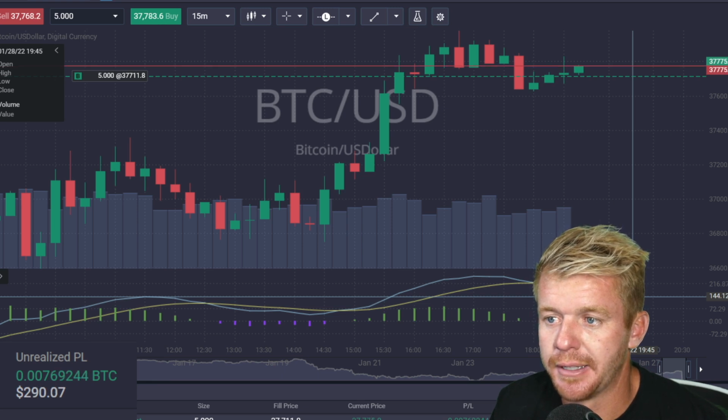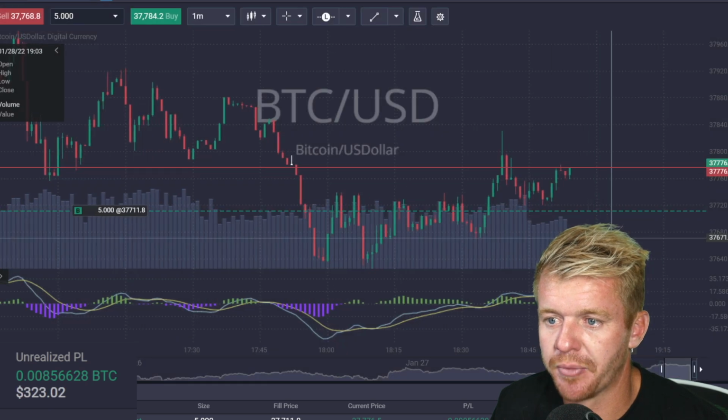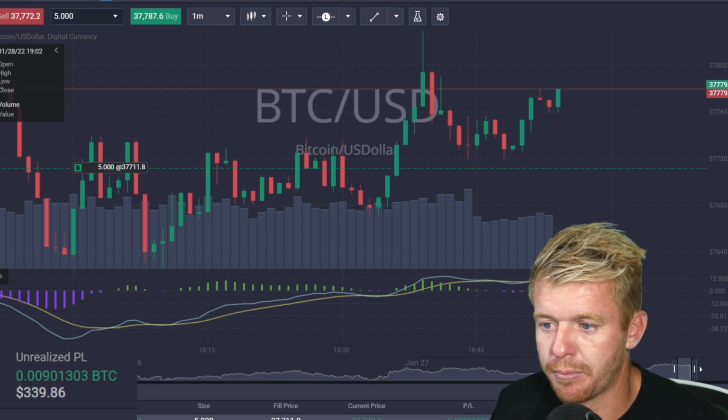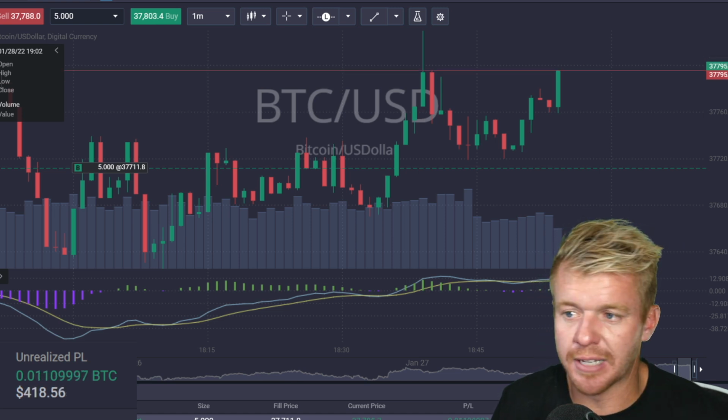I think I'm going to watch it. I want to watch the smaller time frame. Look at the 1-minute chart here. What's it doing on the 1-minute chart? If it can't push above this level right here, we're out. We're going to need a push right through there. Let's see. Can we push through there? No hesitation. Come on, baby. We've got to push it. Okay, we're almost getting through there. There we go. A little bit better. Let's go. 37,800 coming up.